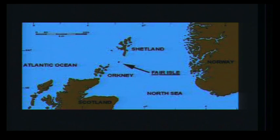It comprises about 100 islands, although a lot of those are just little lumps of rock. So if you're going to visit, you would be able to do the whole place in a couple of weeks and see most of the main sites. And Orkney comprises about 70 islands, and it's only situated about 10 miles off the north coast of Britain.